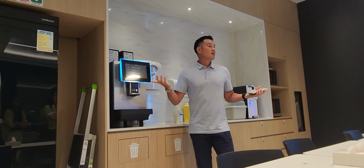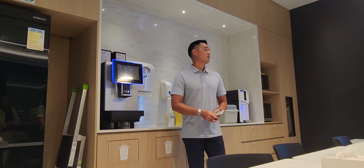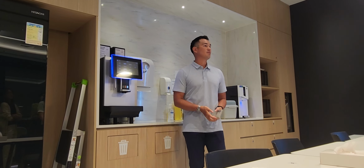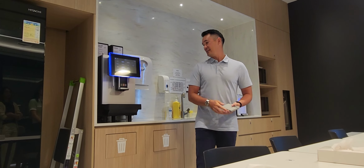If you're like me and not too particular about what style of coffee you like, you just want an espresso in the morning or just a black coffee, all pantries have these automatic coffee machines. You can quickly make a coffee without having to go downstairs for something a little bit more special, which I'll show you in a little bit.